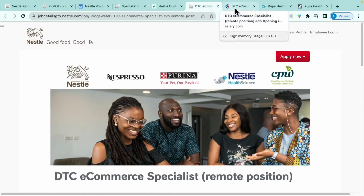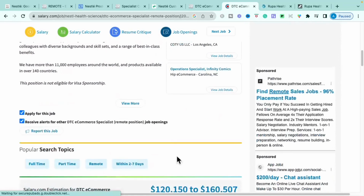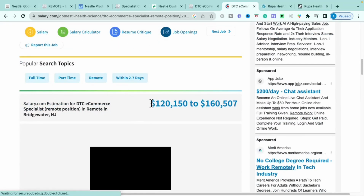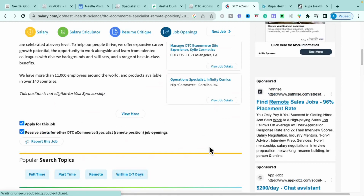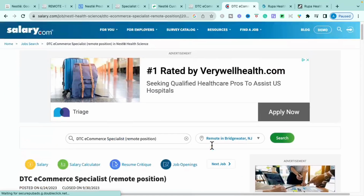Now, I did want to get over into the salary for this role. I was able to locate this and just get kind of a glimpse of the salary for this specific role. Now, they have this one actually paying anywhere between $120,000 up to $160,000. So paying really, really well for this role because you are going to be on the front line and be in the nick of actually bringing in people to the actual site to purchase. This role is paying really, really well. So definitely, if you're interested, get over and apply for this specific role.